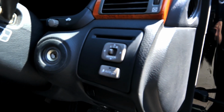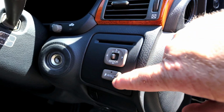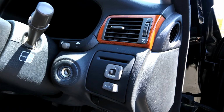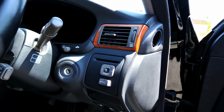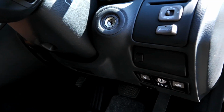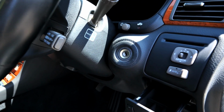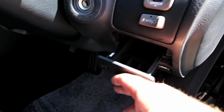Okay, auto close mirrors. If you have it on auto, you can manually close them or have them on auto. When it's on auto, when you take the key out of ignition, the door mirrors are automatically closed. Obviously electric as well. You have a little storage box here. It does open. Always check the storage box in case there's coins in it. Quite good at night. It has a little light there so you can see.